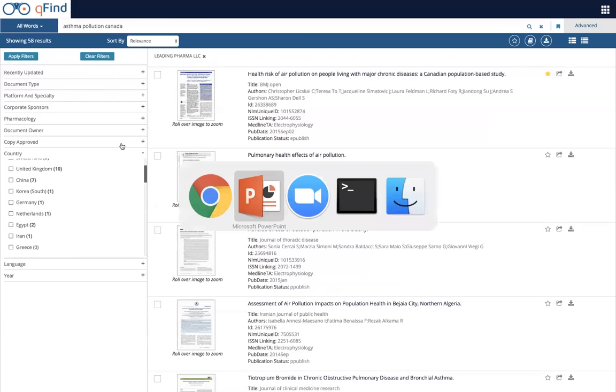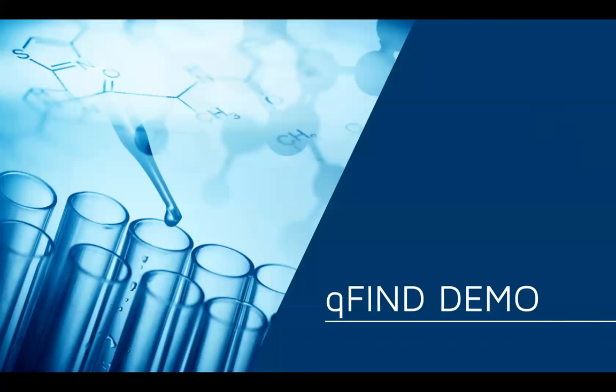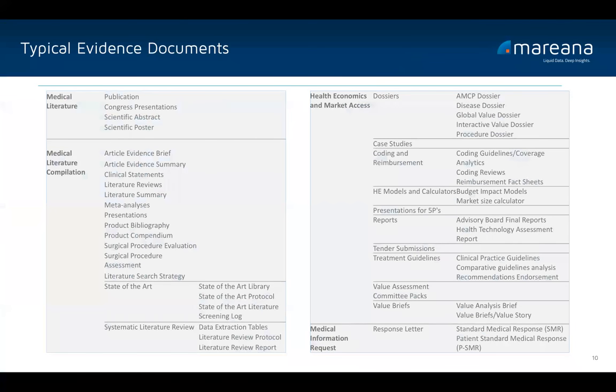So in continuation with this, because the demo was created with a restricted set of documents that we got from PubMed, in general, what we have seen is a whole series of different types of documents, and this is only a representative set here on the screen that people normally use, right? So it varies all the way from dossiers to case studies, to medical literature compilation. All of this is relevant.